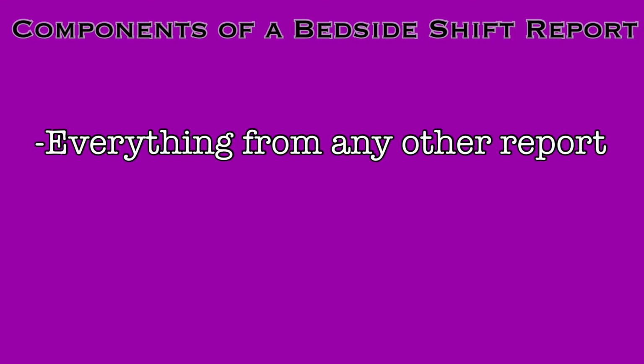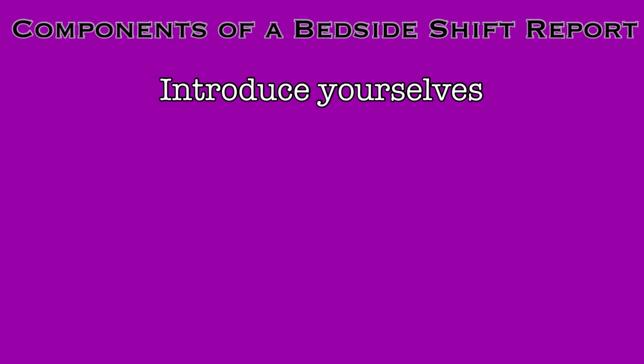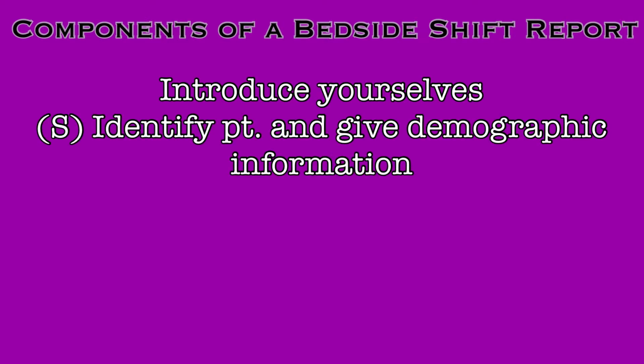First, what should a good bedside handoff consist of? Think of what you would want included in a report you would receive while sitting at the nurse's station. Most of that can and should be said at the bedside. Plus, you get the benefit of being able to visually validate a lot of that information during report. Introduce yourselves and take the time to manage up your team. Identify the patient and give demographic information like age, diagnosis, code status, etc.